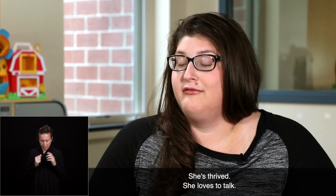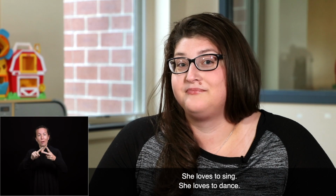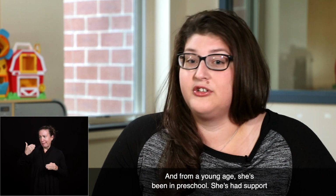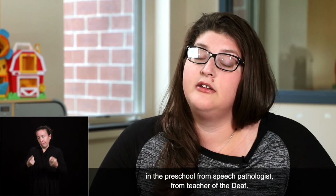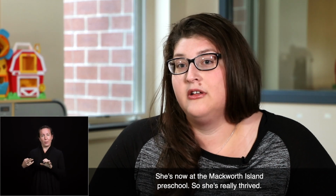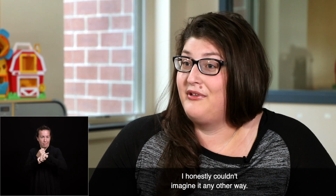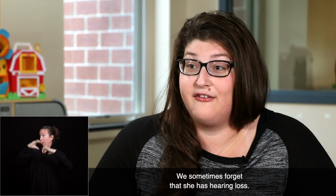She's thrived. She loves to talk, she loves to sing, she loves to dance. And she, from a young age, she's been in preschool. She's had support in the preschool from speech pathologists, from teacher of the deaf. She's now at the Mackworth Island preschool. So she's really thrived. I honestly couldn't imagine it any other way. We sometimes forget that she has hearing loss.